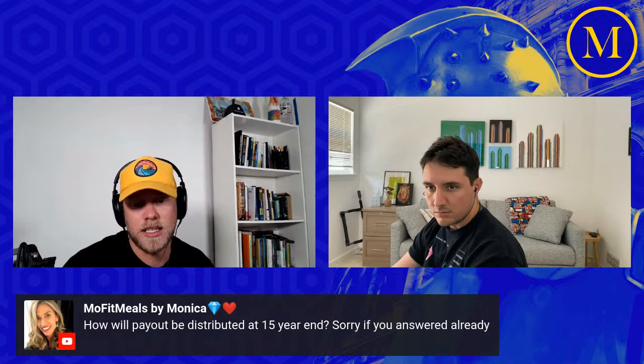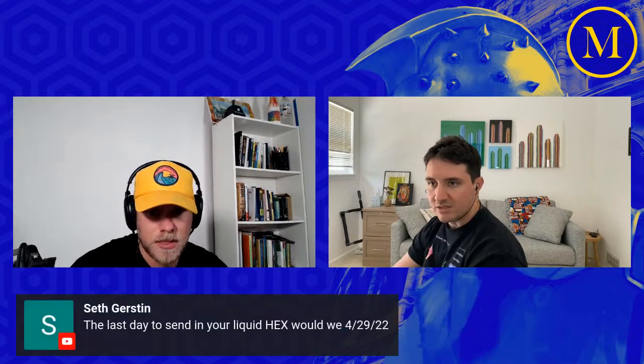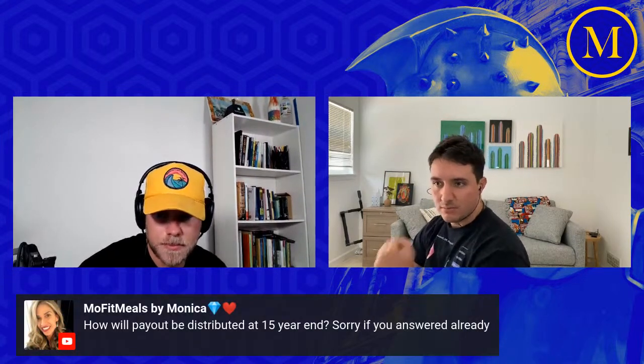How will payout be distributed at 15-year end? Sorry if you already answered. So the stake will end, and the HEX principal plus interest and the Hedron will be within the Maximus contract. How you will redeem is through our DApp. You will input the amount of MAXI that you want to burn, and when you run that function, you are returned the HEX and Hedron once that transaction goes through. If you have 1% of the MAXI, you get 1% of the total HEX and Hedron.